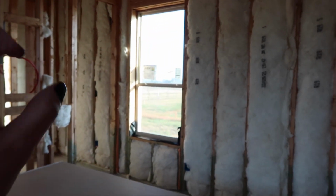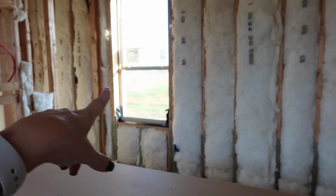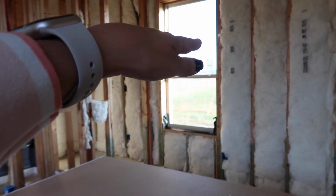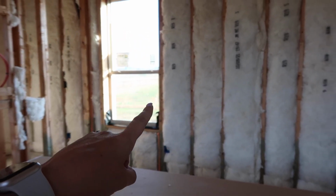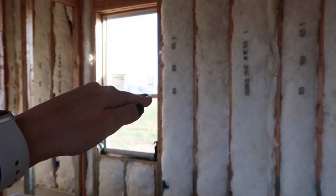So, a pretty good-sized bedroom, big windows, lots of light. I just realized that they did lower this window, which is actually how it was supposed to be. They had it a little bit higher, and I'm glad, because I almost threw a fit about that. It was actually just like half of that, and it looked a little ridiculous. But anyways, there's a closet here.